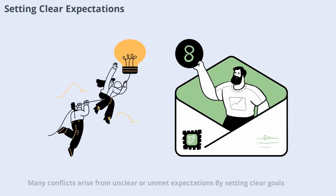Many conflicts arise from unclear or unmet expectations. By setting clear goals, roles, and responsibilities at the outset, project leaders can minimize confusion and prevent misunderstandings. Regularly revisiting these expectations ensures everyone stays aligned and can address any changes proactively. Clarity is a powerful tool for preventing conflict before it starts.